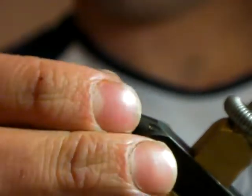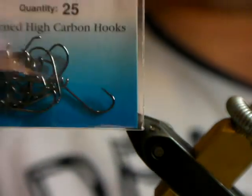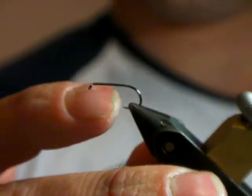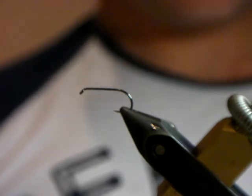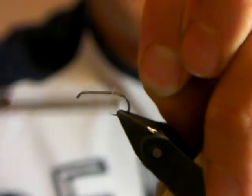Okay, so I'm using a Gamakatsu S10 2S hook, available at both shops. It's a very strong hook, very nice gape, and very sharp. Any questions so far? No? Okay, I can continue. I'm going to start wrapping the hook with my nano silk.